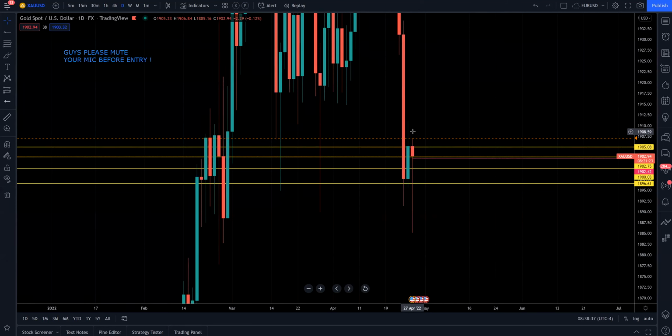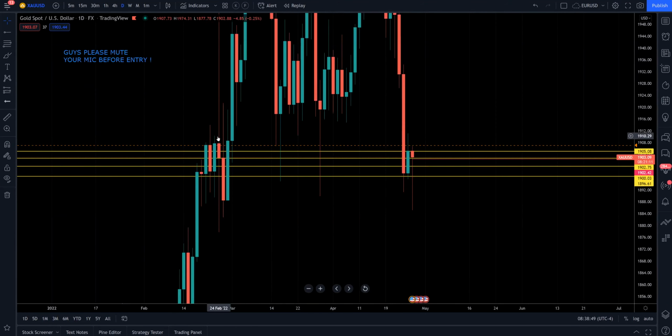Obviously, you need to control your emotions, right? But just go for it, man, because it can be really easy and simple. This zone right here, leaving this previous zone, it can be an easy one.